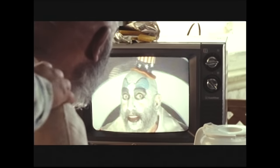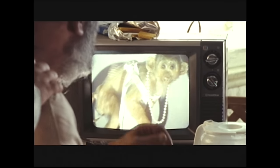Last of the three, and my favorite, Sid Haig as Captain Spaulding, the most demented and hilarious killer clown character you'll ever see.